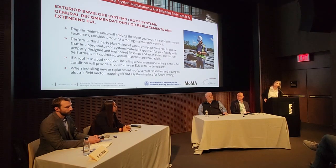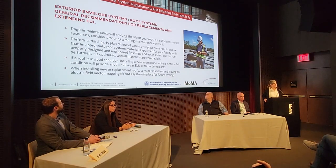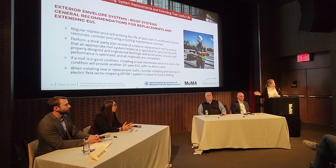If you are putting in a new roof or a replacement roof, it's always helpful to have a third party review your plans and specifications. Do you have the right roof over the right part of your building? Are you putting a cheap roof over your most expensive artwork? Compatible materials, flashing details. It's really worth your while to have an expert understand and help you specify and plan your new roof.